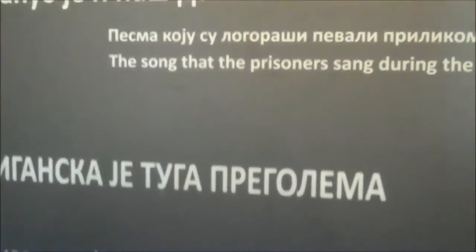A song that prisoners sang during the shooting. A Gypsy song from Nis.